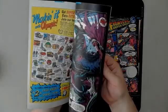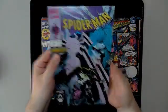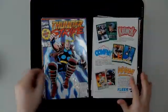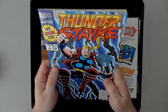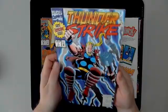But here we have, in pretty good shape, Spider-Man number 14, Todd McFarlane coming. See Todd, buy Todd. And we have Thunderstrike, issue number 1. First explosive issue.